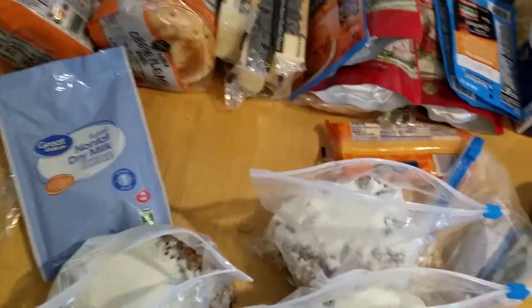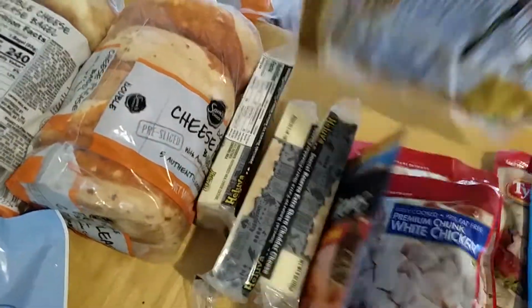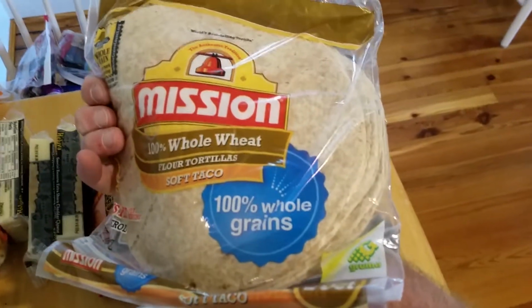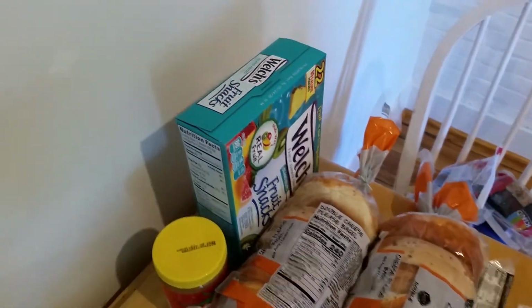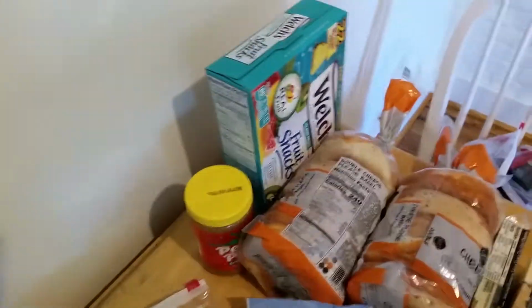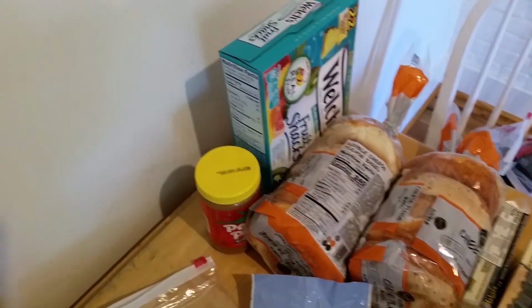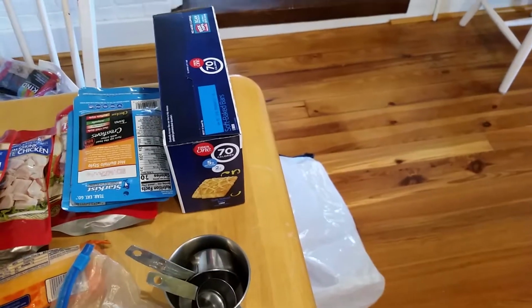For lunches, I've gone with tortillas. I've got whole wheat tortillas. What I'm going to do with that, I'm going to have peanut butter. I'm going to take peanut butter and put fruit snacks on them and have like peanut butter and jelly tortilla wraps. I might also put some granola on them as well. I don't know. We'll just have to see. And that'll be lunch. Plus, I also have some Fiber One bars to counteract all the cheese I'll be eating.